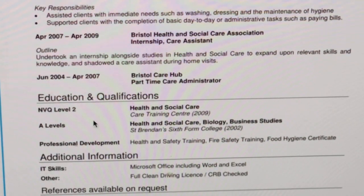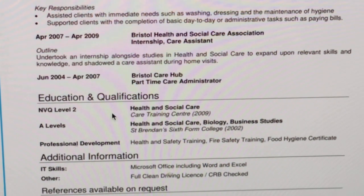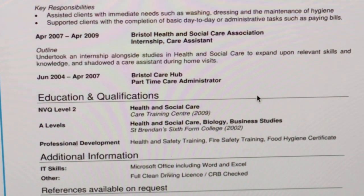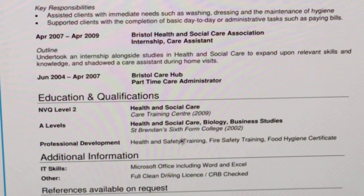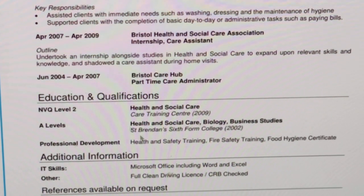So let's come down here, her education and qualification. You can see that Sarah has an NVQ level 2. And she also has health and safety care training center 2009. So ensure that the dates of these achievements are also in the section where you're putting them. And she has A levels, and she said she also has health and social care, biology, business studies from St. Brendan's Sixth Form College 2002. So you can see that she has put the dates. Ensure that you put the dates of your achievements as well, the qualifications in this section.